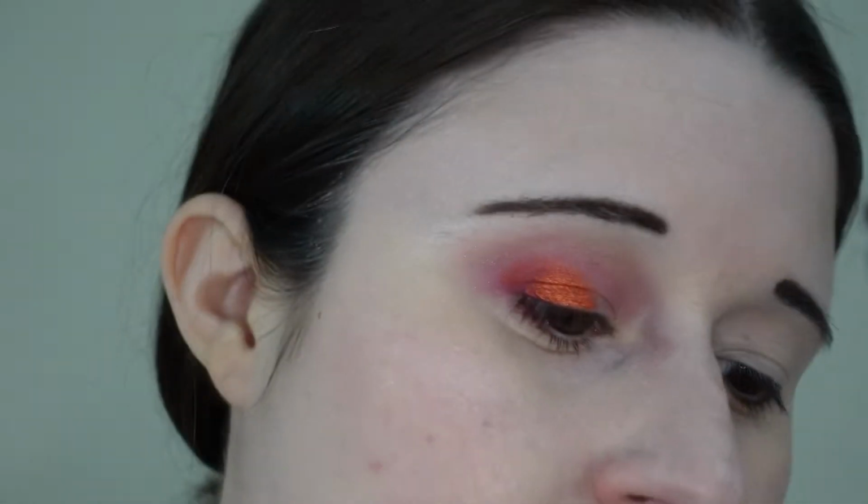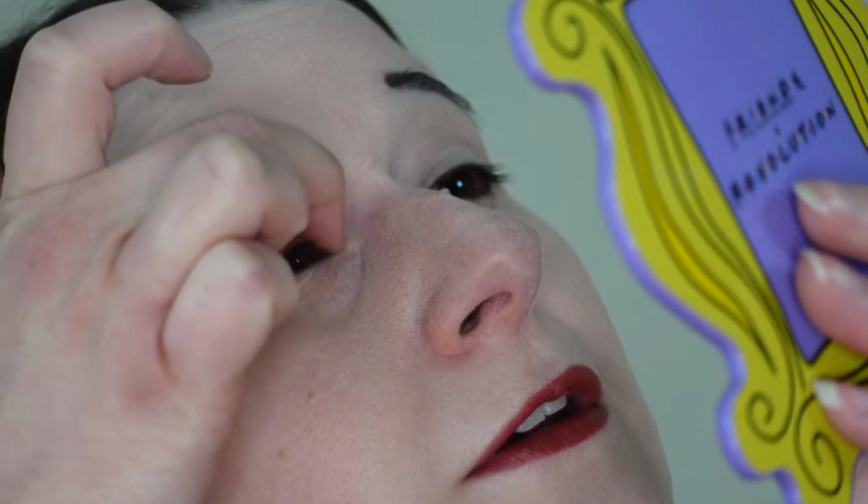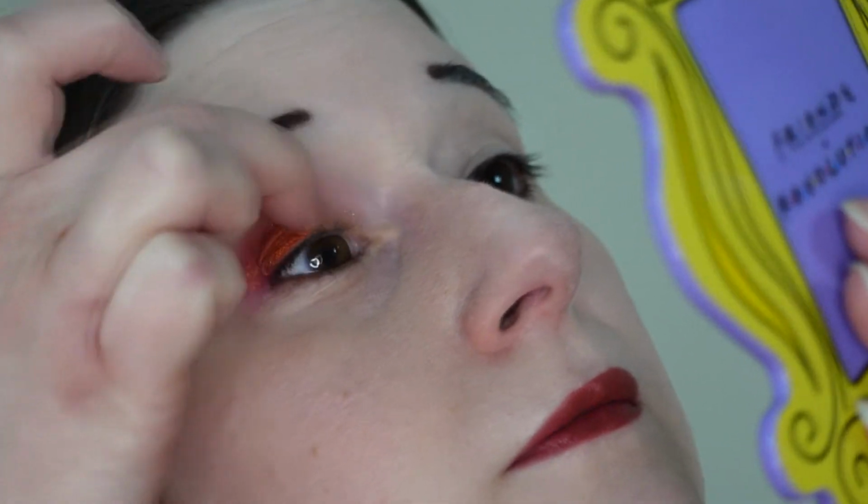So then I'm going to take the shade Bling, which is this one just here, which is the first shade in the palette, and I'm just going to apply that towards the inner corner. Oh wow. Oh wow. Can you even see that? That is stunning.